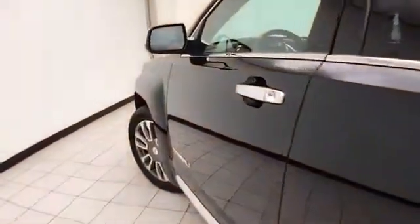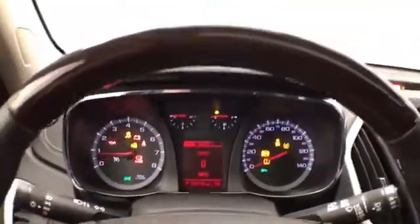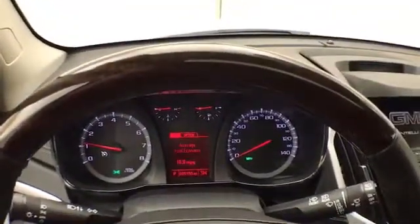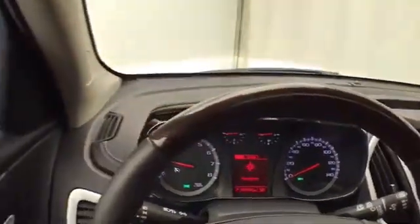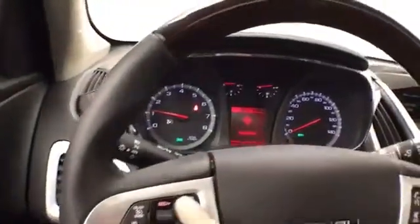This Denali has keyless entry with remote start, power windows, locks, mirrors, upgraded Pioneer sound system, power seat with memory settings for 2 drivers, moonroof, gauges, again only 5,000 miles with driver information system, wood and leather wrapped steering wheel. Also has forward collision alert.